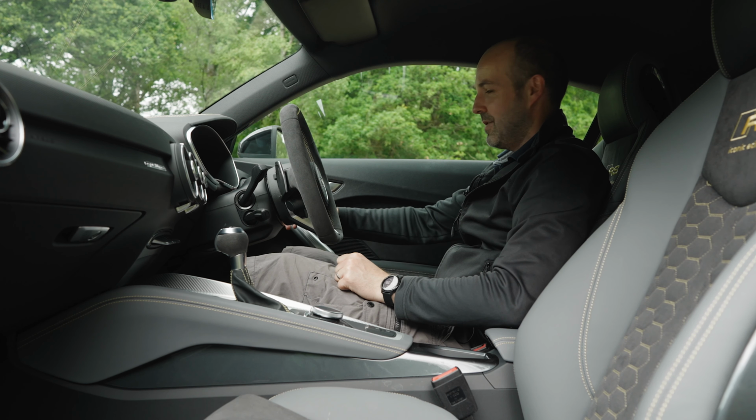And when I think about Audi's other interiors of more recent cars, like the new RS3, for example, it's just not a patch on this. It's just wonderful. Can you tell I like it?